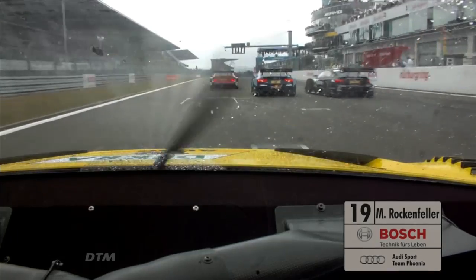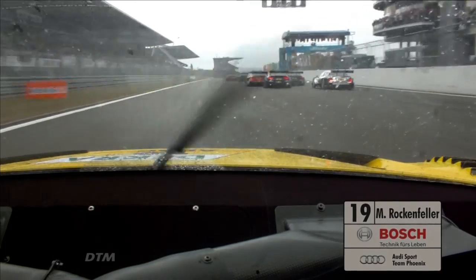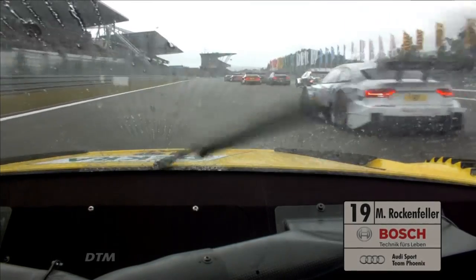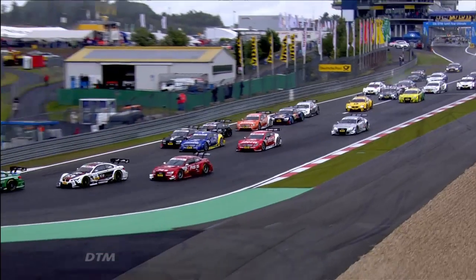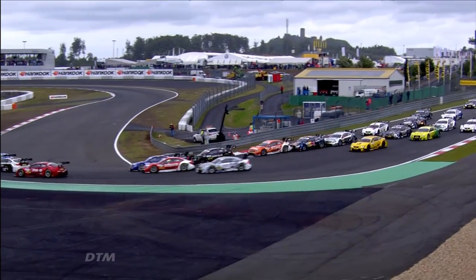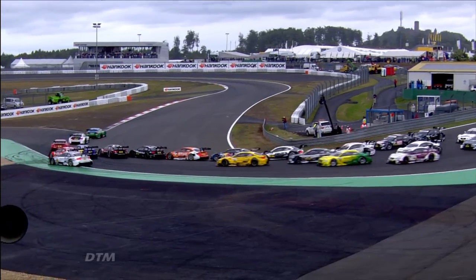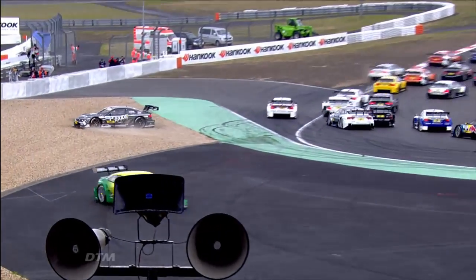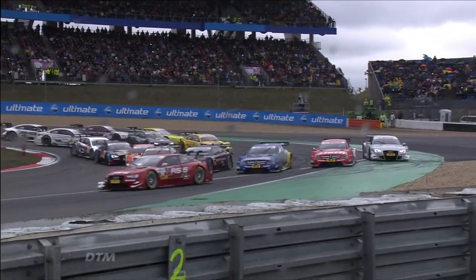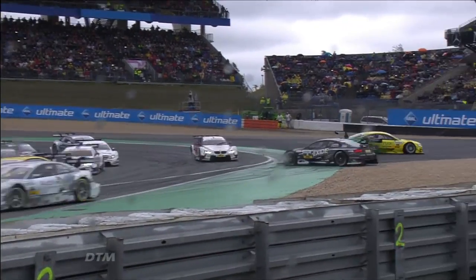Mortara knocked around a bit like a pinball then. Here's the start with Rocky. See what Joey Hand does there. I'll go away from the shot. Yeah, the rear end of Hand's BMW just broke away, and it just tapped Rockenfeller.